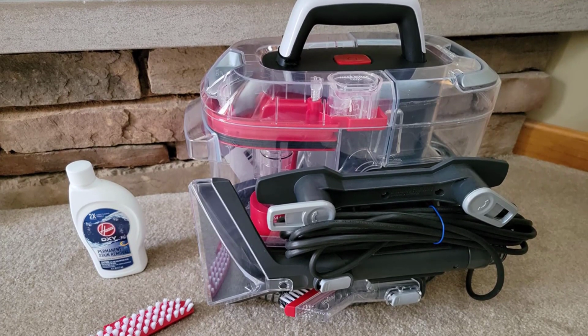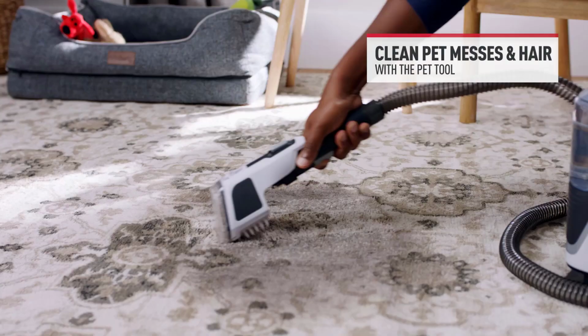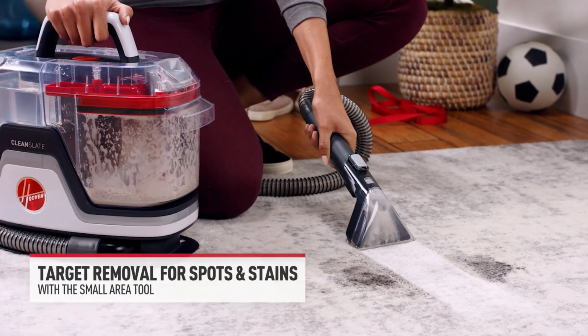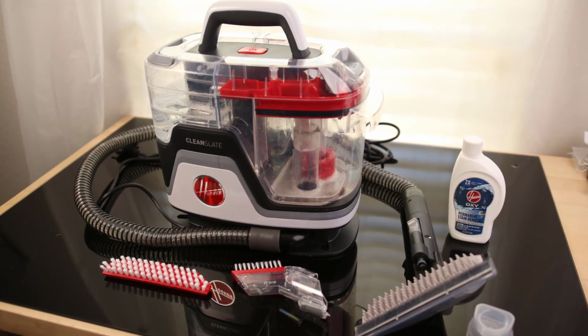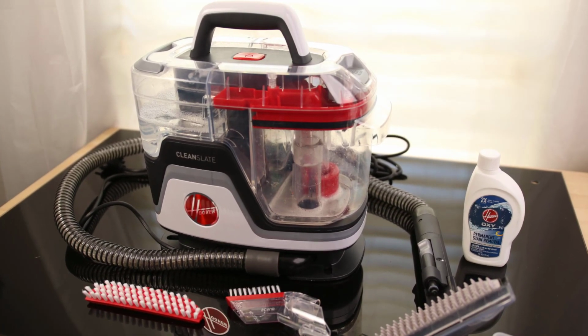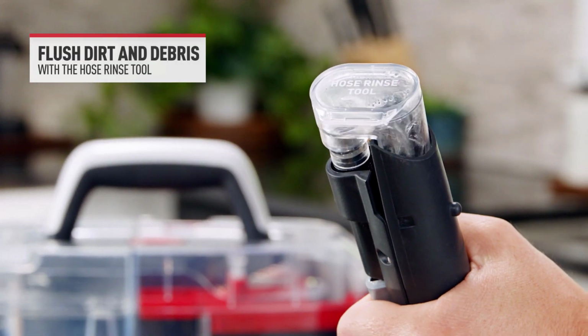The Hoover Clean Slate took a little over 5 minutes to get out of the box and set up, so you'll be able to get to work soon after unboxing. However, when our testers tried removing the water tank to clean it, they found it difficult to reinsert it into the machine. As much as possible, we recommend keeping this device intact to avoid wrestling the tank back into place.